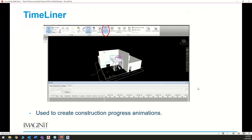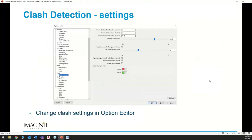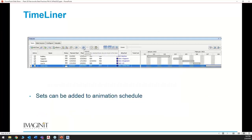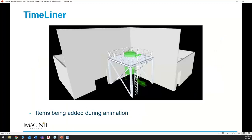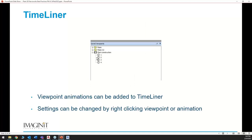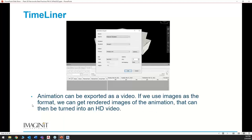All right, going back to our presentation. This is used to create construction progress animations. Sets can be added to the animation schedule, with items being added during animation. Settings can be changed, such as start and end dates and video duration. Viewpoint animations can be added to the timeliner. Settings can be changed by right-clicking a viewpoint or animation. The animation can be exported as a video.